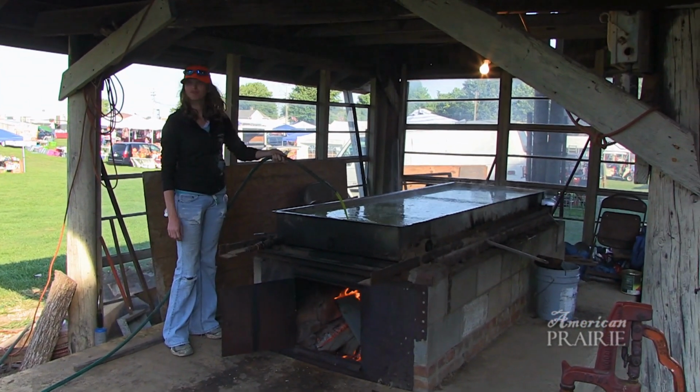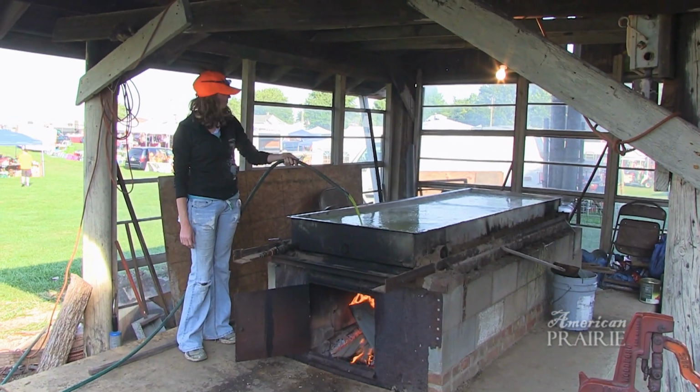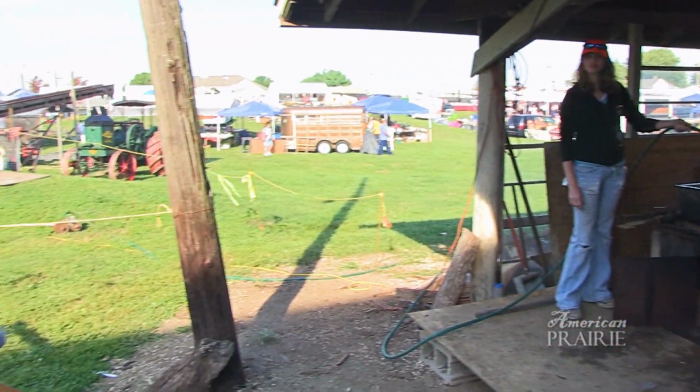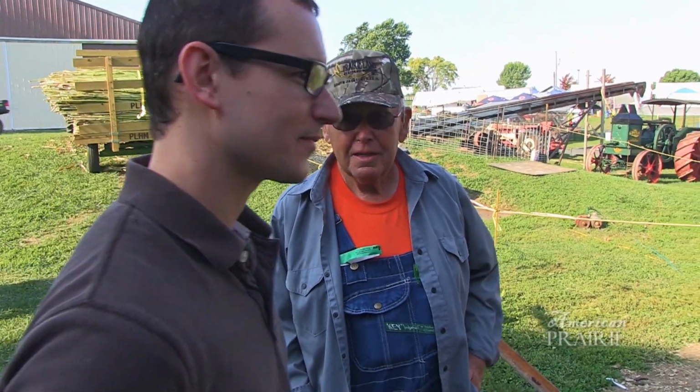Was it about that full? So it was about 14 gallons worth of sorghum molasses. Wow. It'll cook down there. It'll only be about that deep on that whole tank.